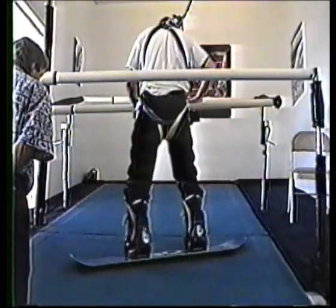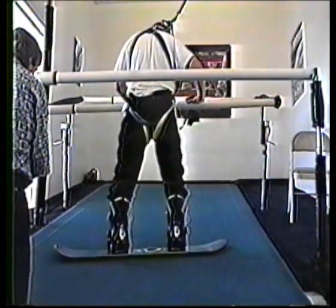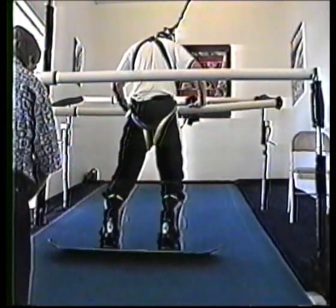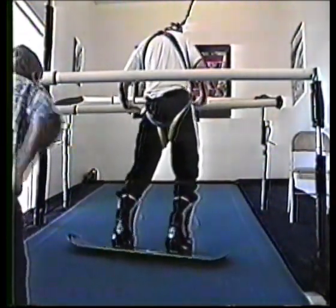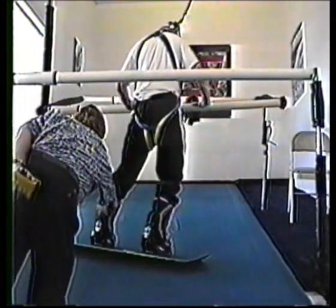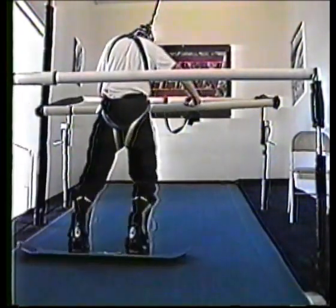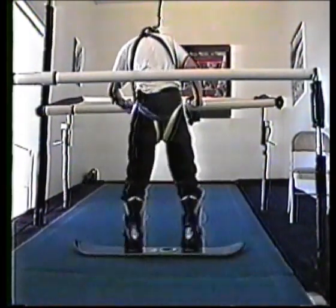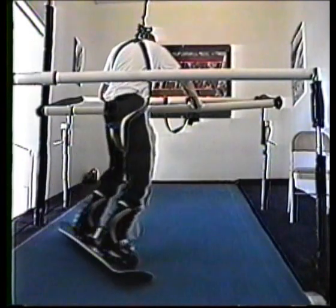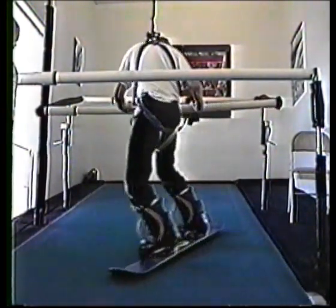So it's kind of the same drill that we did before. Just pivoting. That's good. I want you to hear that edge. Keep pivoting. It's kind of one foot pushes alternately. It's the outside foot pushes. This one pushes, now the other one. Let's pivot the board a little bit more. So you're pointing the nose almost up the hill. That's it. Let me hear that scrape on both sides. That's right.